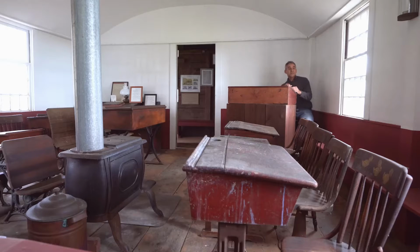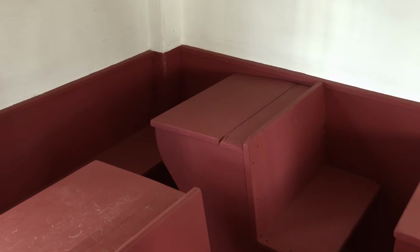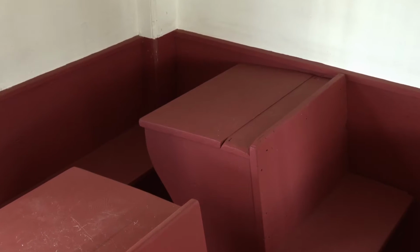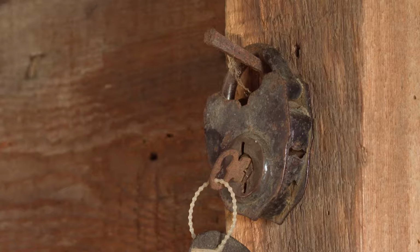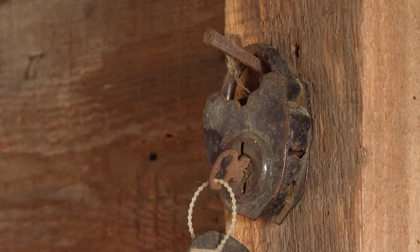As far as the children's seating area, the bench along this east side is original. And the one desk in the far southeast corner is the one and only original desk. One other original item to the school is actually the lock and key we have there in the entryway. We don't use that same lock anymore. It doesn't seem to work very well. But I find that fascinating that after almost 300 years, it is still here.